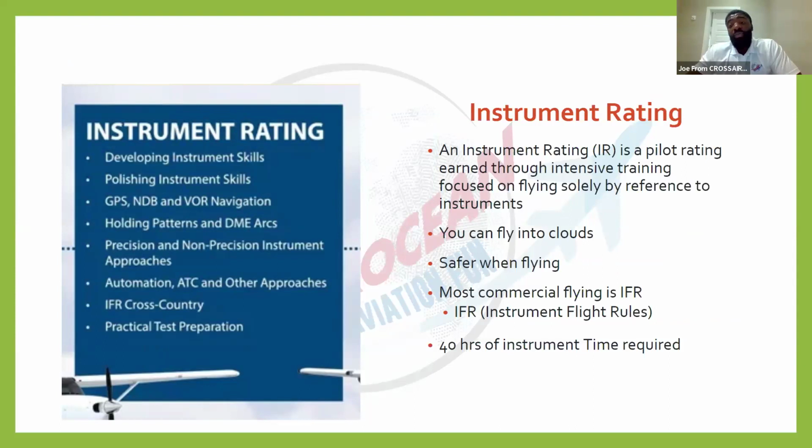Now, instrument rating is pretty much a license that helps you to fly in weather conditions that are not visual. So IFR conditions. When you're training for instrument rating, you train solely by the reference of your instruments. So that helps you build proficiency to be able to fly that aircraft in weather conditions that are other than normal or visual. So you can fly into clouds. It's safer when flying instrument because you're always getting vectors from ATC.